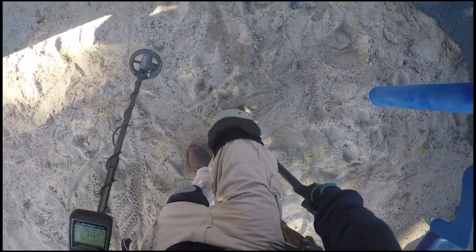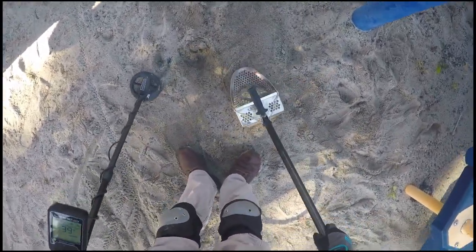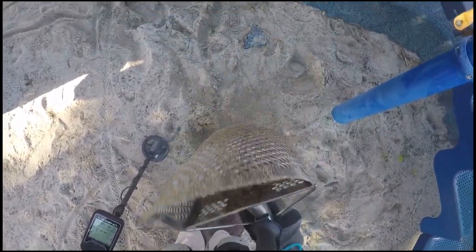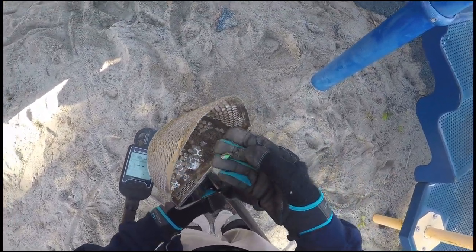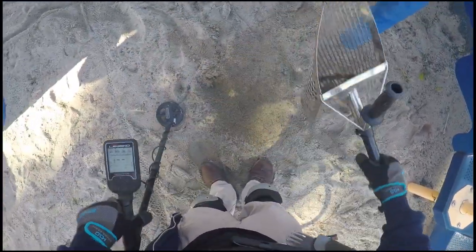There's a 16. I'm using my sand scoop because I found a part with sand in it. So, nope, aluminum foil, 16.